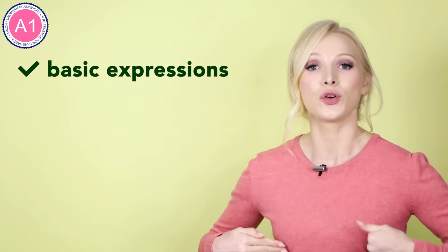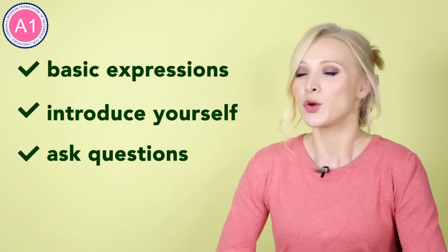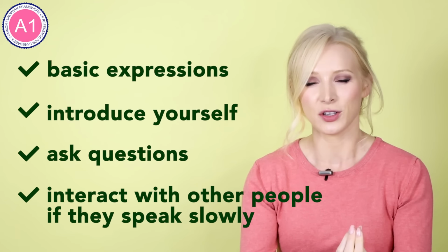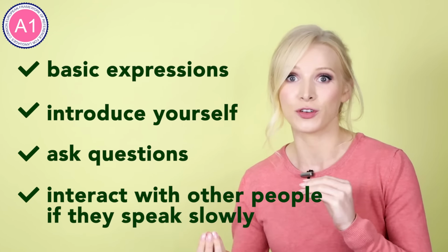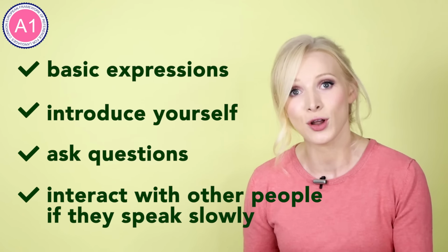Let's start with the A1. If you are listening to me now and understanding what I say, you are probably higher than an A1. With an A1 level, you can use basic expressions, you can introduce yourself, you can ask some questions, you can interact with people if they speak slowly to you, if they are prepared to modify their language to make sure you understand them, because they know you're a beginner.